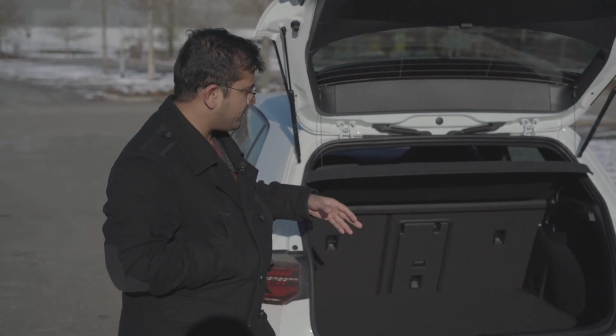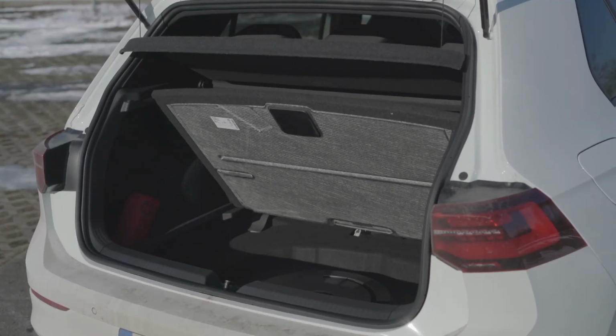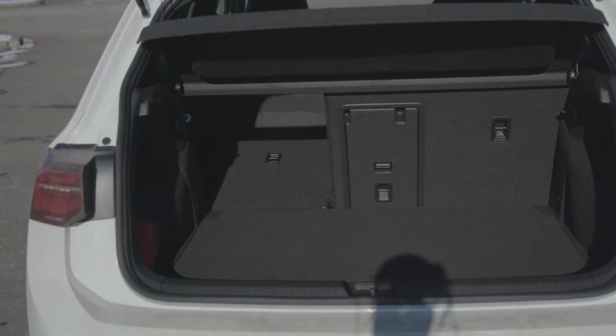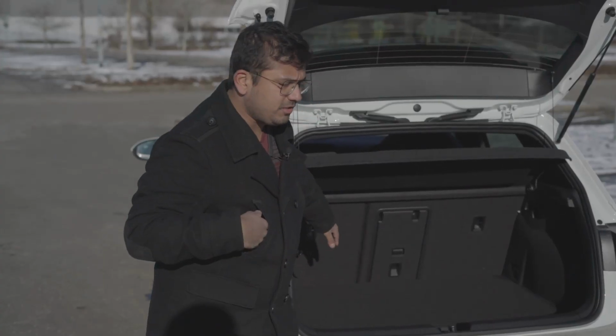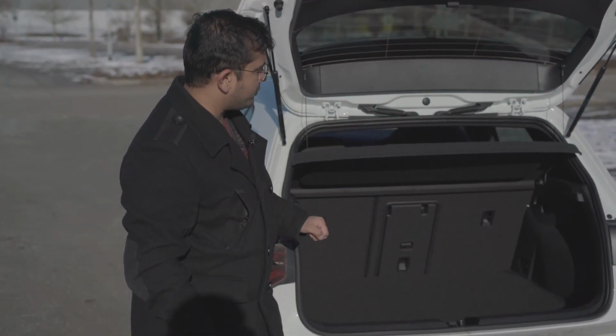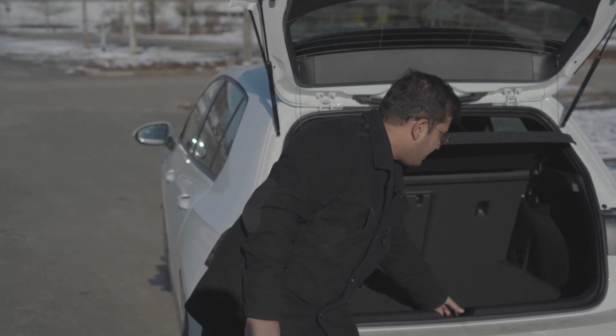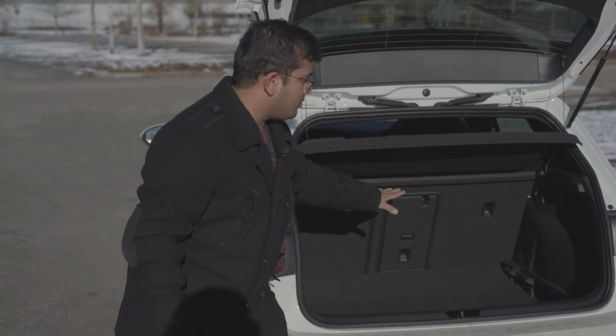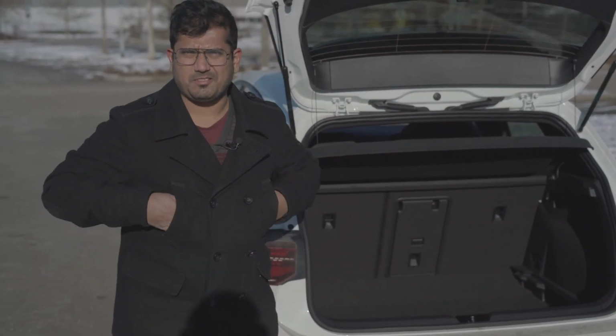The trunk of the Golf GTD is 381 liters, which is a good amount. It's also very rectangular, so you can fit large suitcases very easily. You can flip the seats down in a 60-40 fashion along with that ski hatch. Although there are no switches over here, you have to use the switches on the seats themselves, so you have to reach over this parcel shelf. But on the good side, you can also drop the floor down so that you have more volume and more height to stack taller items.